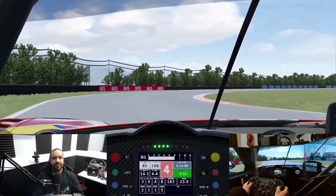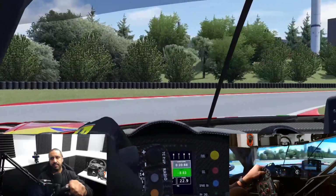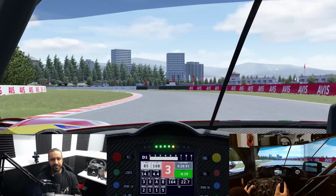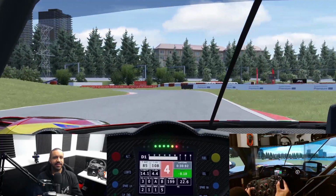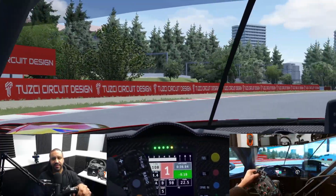So flat through here. A little bit before those blue banners start. So yeah, pretty much got it down. There's certainly room for improvement, and I'm not claiming again that this is a master class, but that's pretty much how I learn these tracks.